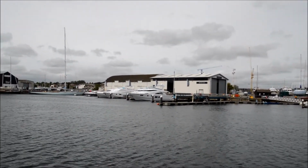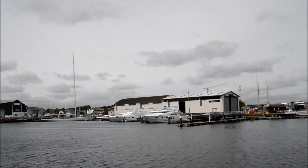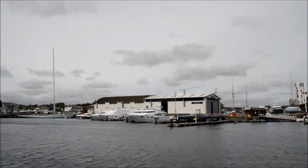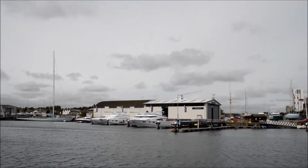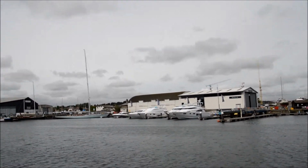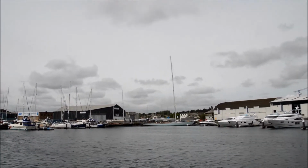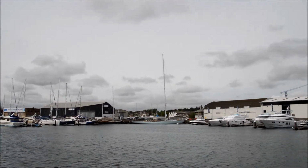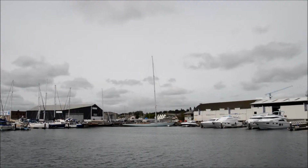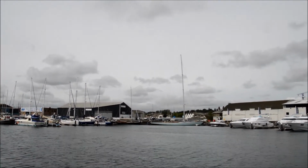It's a Fairline yacht shed there. I believe that those boats are actually made in Northamptonshire somewhere, and they're brought down here for export. They're very expensive, some of those. Interesting couple of sailing ships over there as well. A very large one. It must be an ocean-going yacht. Looks absolutely beautiful. Another smaller one down by the side of it.